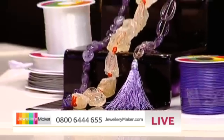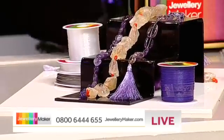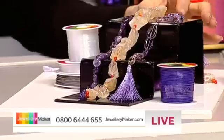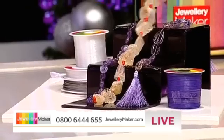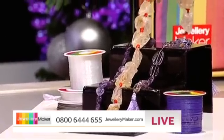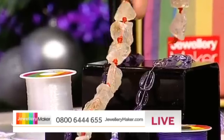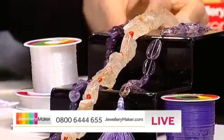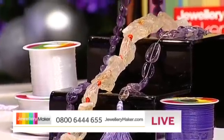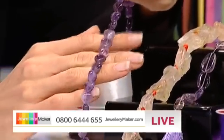This is inspired by the beauty of Radiant Orchid, aka Phalaenopsis, with these fabulous colours. We've got a combination of your citrine large nuggets, and these are going to make exceptional, absolutely exceptional featured gemstone pieces. You're also going to get your heart-shaped amethyst, which are absolutely exquisite.